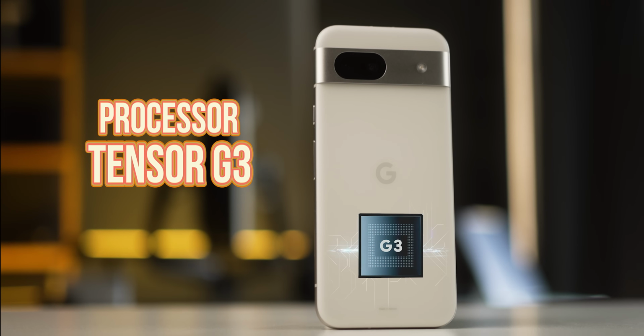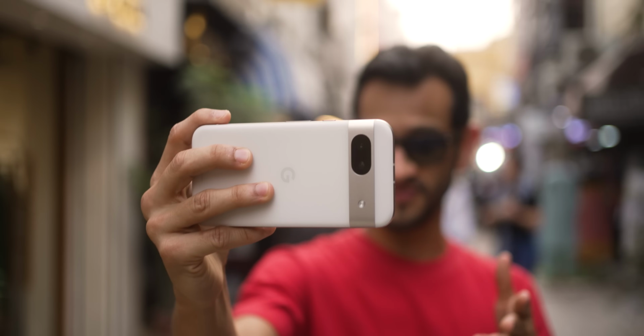Now, when it comes to performance, oh man, very mixed feelings. Look, the Tensor G3 chip is a good move, and I appreciate that, Google, but it still has that heating problem. Alright guys, so I thought I'll take the opportunity to take a 4K video sample from the front-facing camera and also tell you that while I've been shooting, taking photos, videos, the phone's actually got pretty warm. I mean, it is pretty hot in Delhi right now, but even then, the phone's really warm, unpleasantly warm.